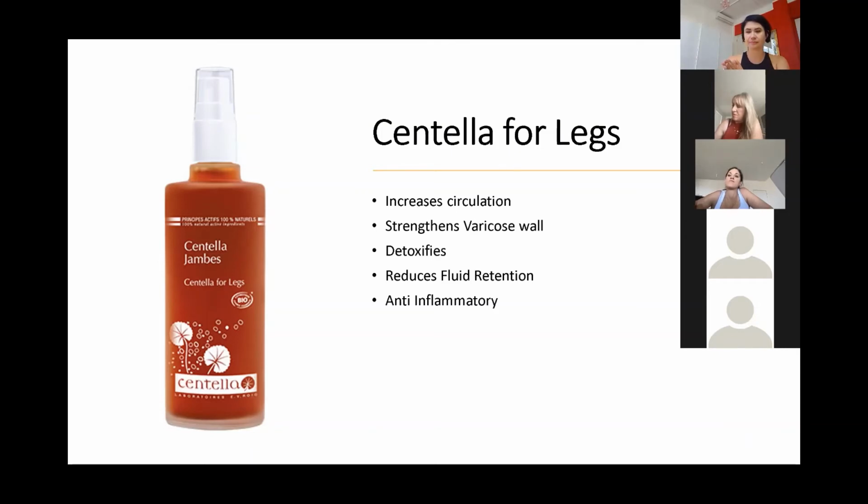Lisa, is this one good for pregnant women, or is it unsafe to use on them? I'm pretty sure this is great for pregnancy, but I just want to double check and I can text you. That would be great. Thank you. So Centella for legs, you can spray over your stockings. If you've been flying, you can spray it on your legs. I always like to spray it on the soles of my feet when I'm quite puffy. It normally takes about 10 minutes, roughly. So it's a spray form, is it? It's in a spray form.